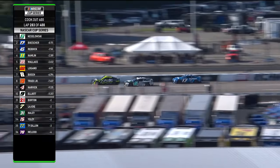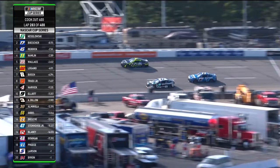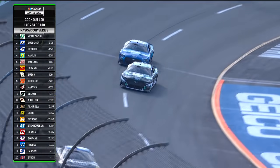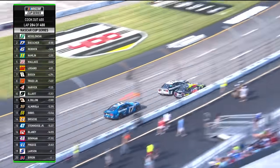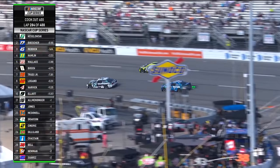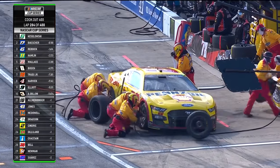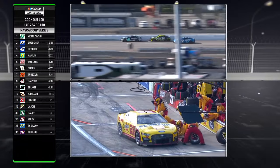Things heating up as we see the 17 closing the gap on the 6 of Keselowski in the NASCAR Cup Series racing from Richmond, presented by Toyota. Can he find the preferred line? Buescher now under a car length away. As quickly as that happened, you saw the 7 drift up the track and the 22 on pit road, Dylan.